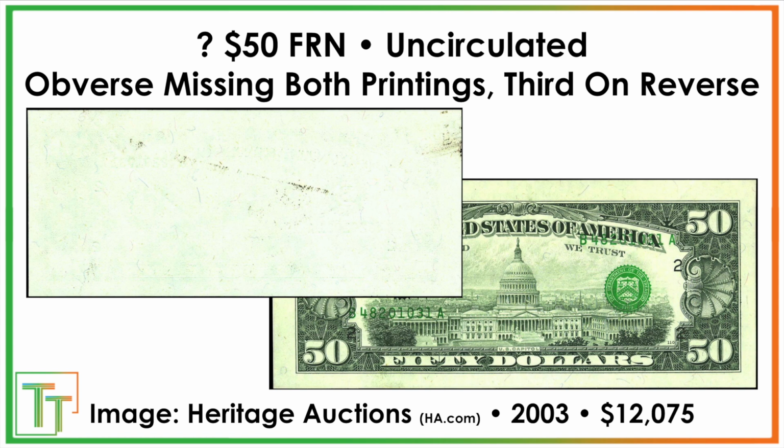Here, this is a $12,075 win. If we keep on using that word, the obverse printing is missing both the first and the second and the third, or the overprint. The overprint ends up on the back somehow, and it takes a lot of steps where you miss the front and you print the back normally, but then you also print the overprint without the second printing.